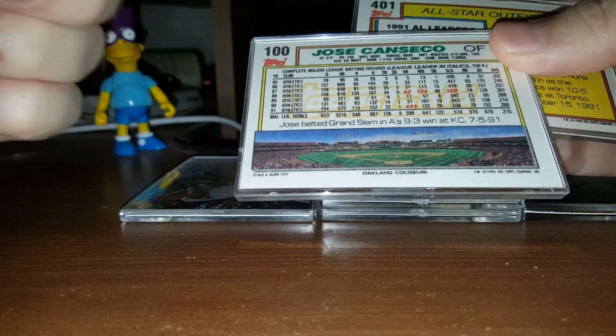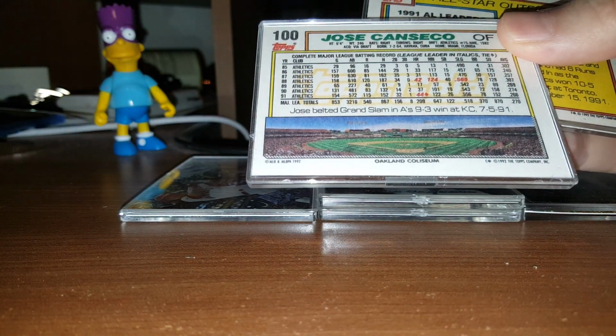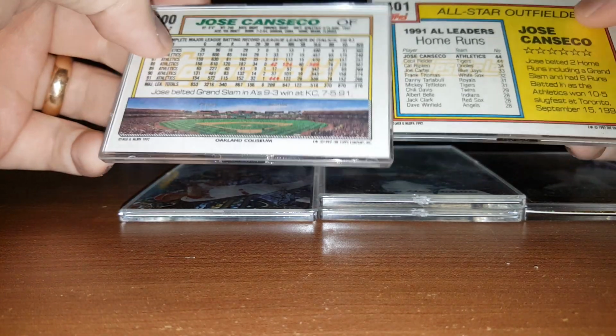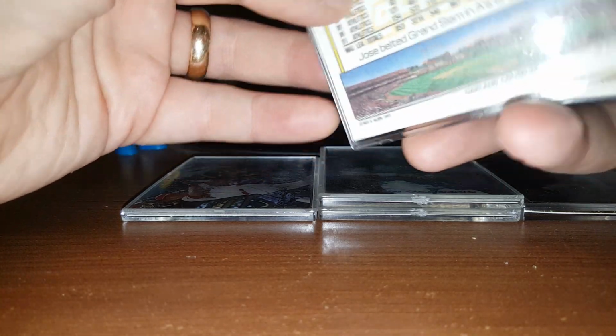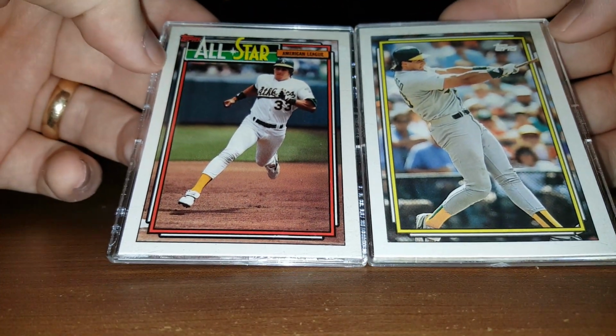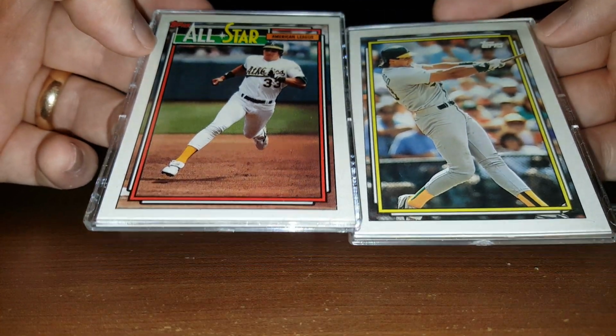They are Topps gold cards. Anyways, so they're Topps gold cards. So what looks like what happened was the gold foil just didn't hit the front. So really, really cool cards.